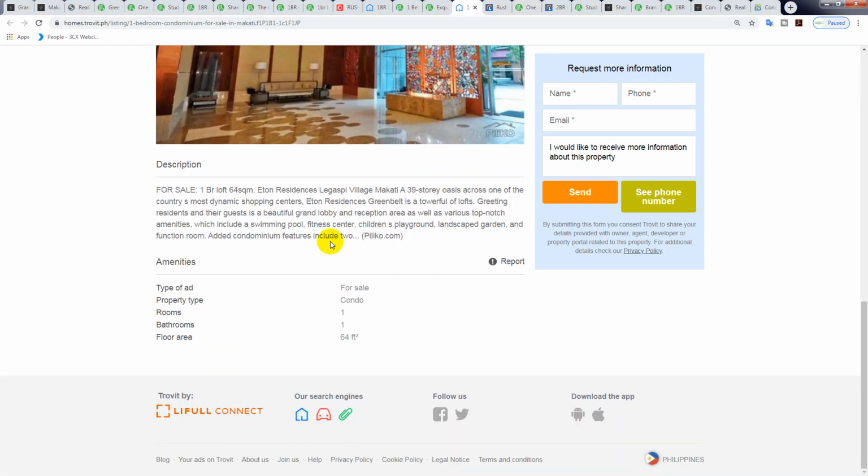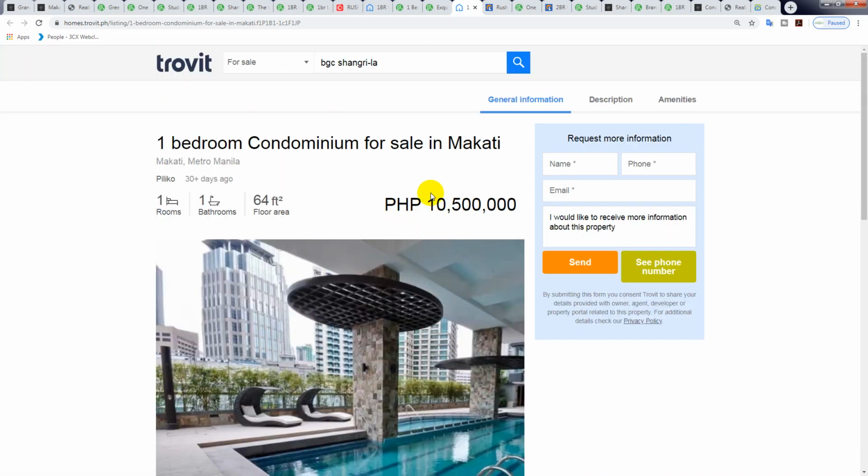And does it have parking? No, it does not say that it has parking. Unfortunately, it doesn't have pictures of the unit itself. But anyway, moving along.